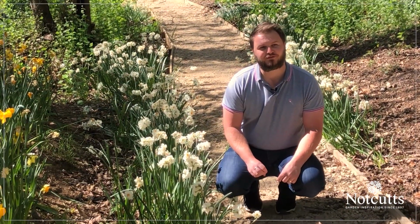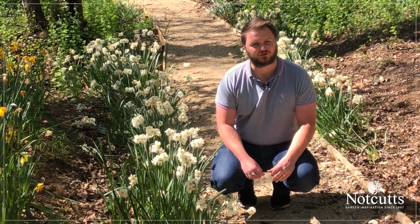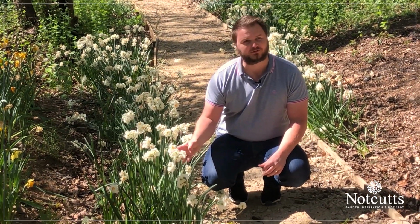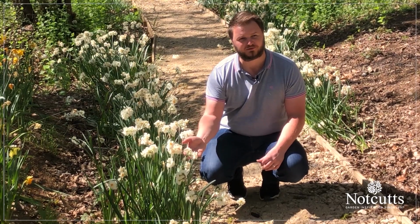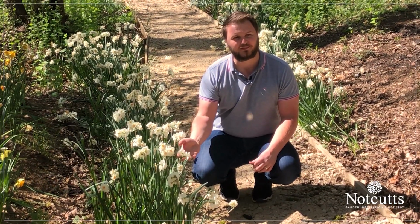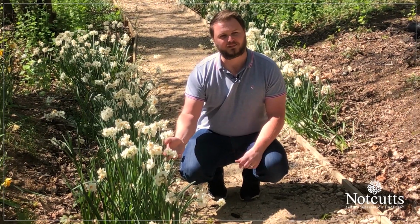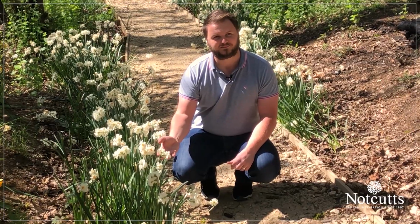Not all varieties of daffodils flower at the same time, so even though we saw earlier some that have now died and gone over, these gorgeous double daffodils here, bridal crown, are still in their glory and in their peak. So when you're planting daffodils, if you buy a mixture of varieties, plant them at the same time, it will elongate the amount of time that you've got blooms in your garden.